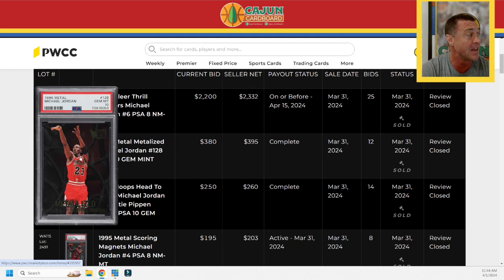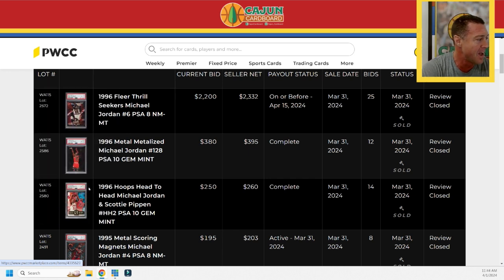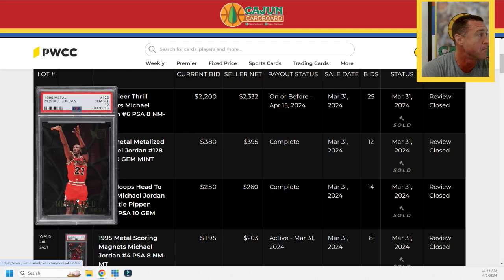The next, metallized, not an insert. I know people think it's an insert. It's not. It's 1996 metallized card number 128. It is a subset card, and the reason it's metal, we call it metallized, is because down here at the bottom of the card it says metallized.